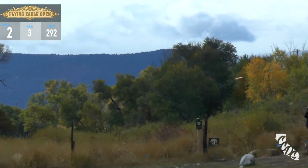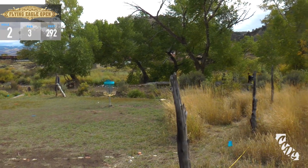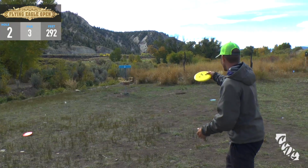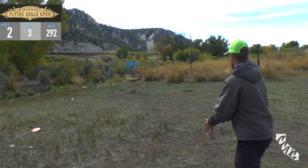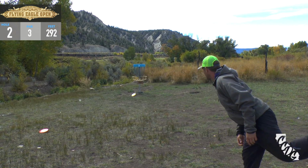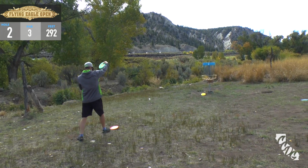Jeff, this is what you want right here. Low into the teeth of that wind, a little bit of ground action, just nestle up a little long and short, or long and left. Joe for a 2. That's an easy one to leave low, looking at the OB just past the basket there in that ditch.